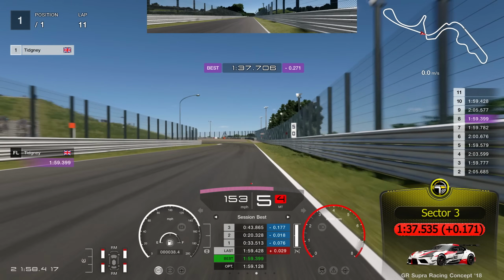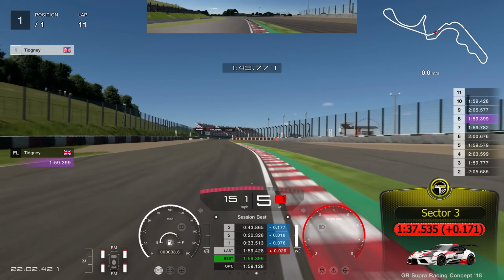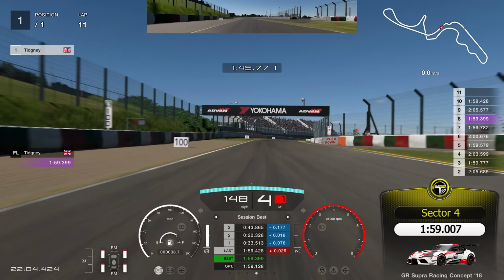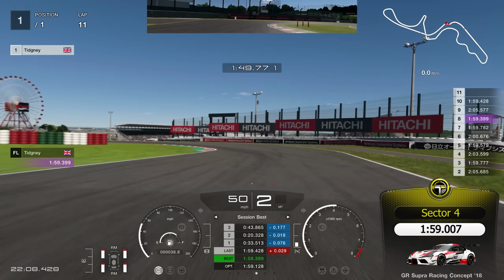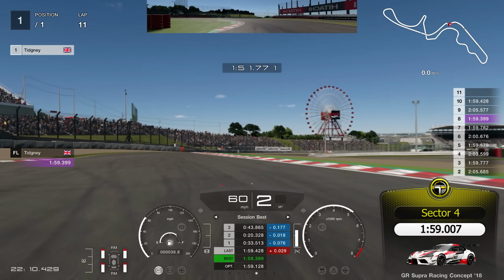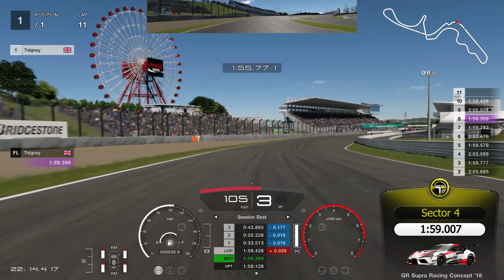Oh, 1.5 tenths down then, and as we go through 130R, 151. Oh, the fastest car through 130R that I've ever done. It was unbelievable. Every time I did it, you could do it flat in this car. If you nail it just right, you can do it flat. 130R flat is the only car I've done so far where it's possible to do that.